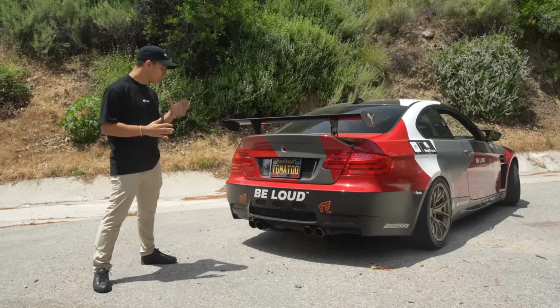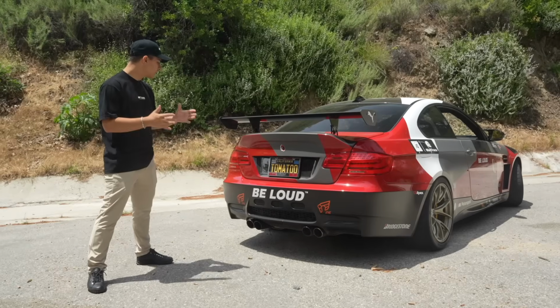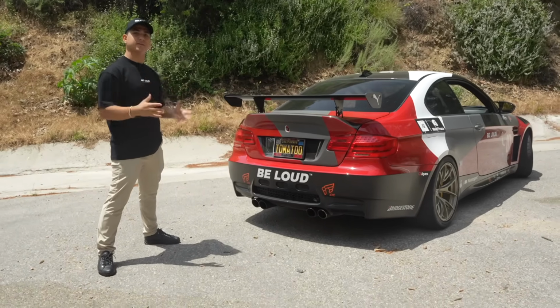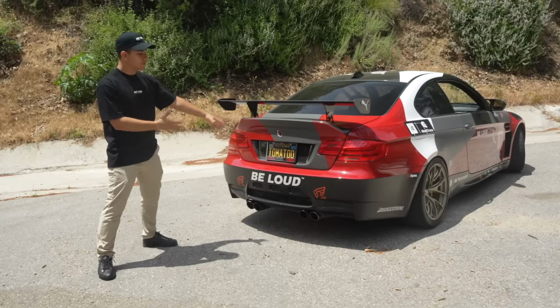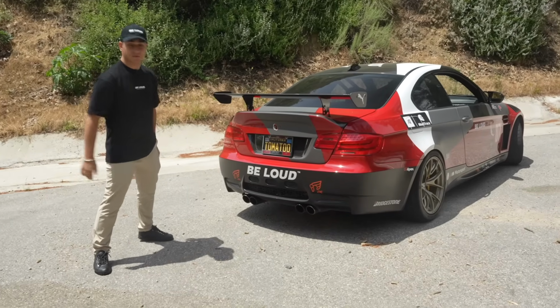It's ridiculous. You don't want to be too close to it from the back. It will damage your ears. It's that loud and the tone is very nice. You get a lot of the high pitch harmonic resonance frequencies that come with this engine. IPE did a great job with this exhaust. So that's my favorite thing about this car.